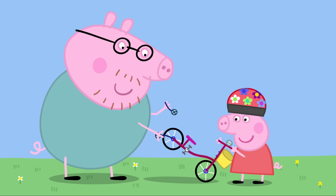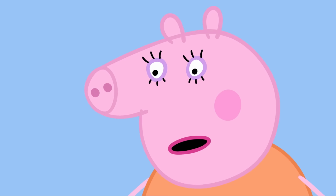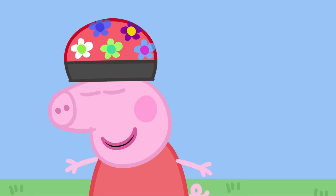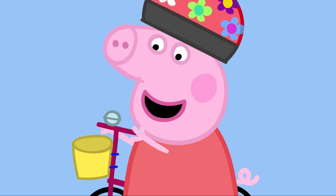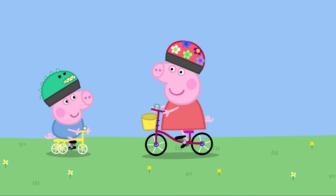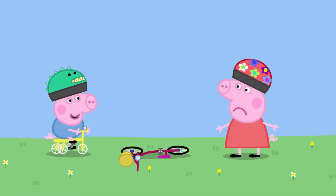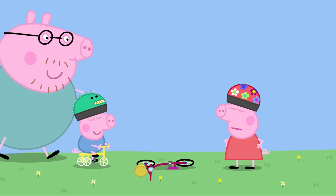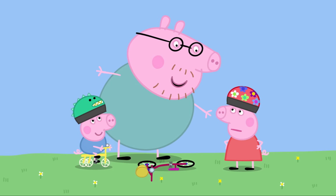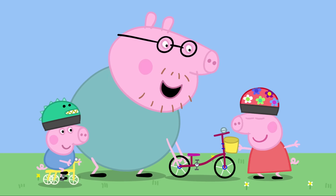Daddy Pig is taking the stabilizers off Peppa's bicycle. Are you sure you want to ride without stabilizers? Yes. You've never done it before. I can do it. I can, I can. It's not funny. Riding without stabilizers is not easy. Would you like some help, Peppa? Yes, please, Daddy. All right.